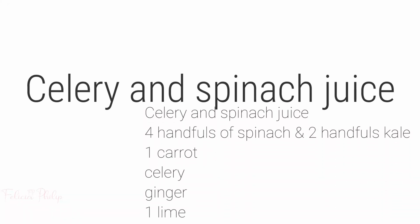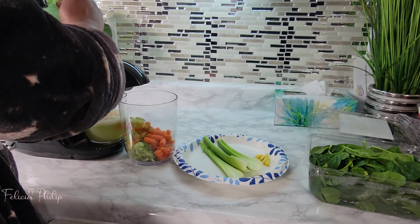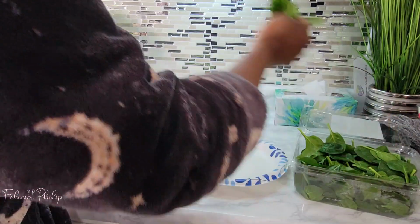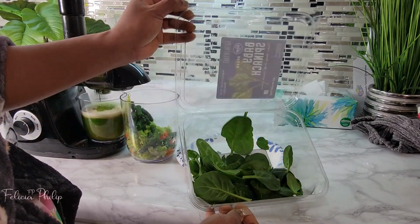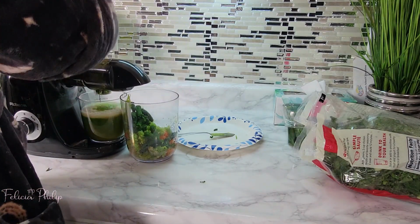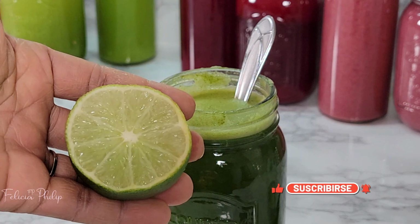Celery and spinach juice is known to reduce high blood pressure. I'm not hypertensive, but I love the taste of this green juice. It tastes so good and it's very beneficial for the body. So I just thought to add kale to it just to increase the liquid content of the juice, and also I was concerned about the taste as well, and I went ahead to add one lime just to give it that kick, and the juice really tastes good. This is actually my favorite. One of the benefits of celery and spinach juice is it supports heart health, digestion, and immunity.